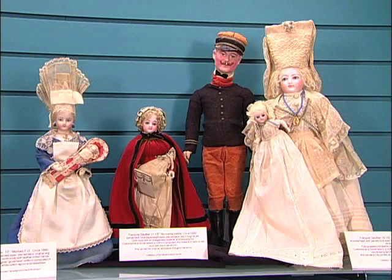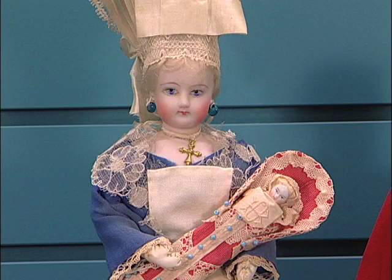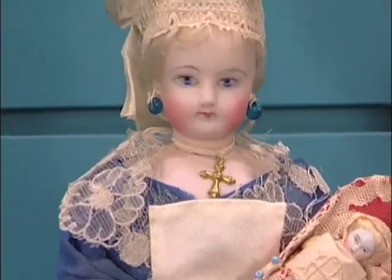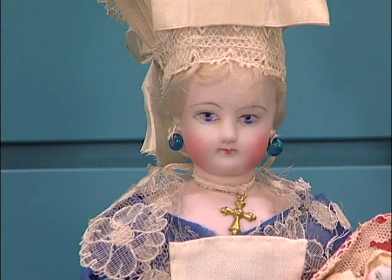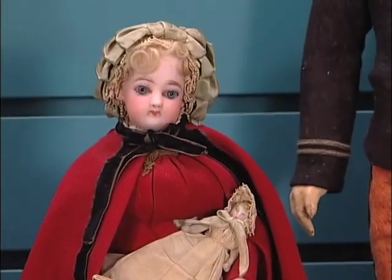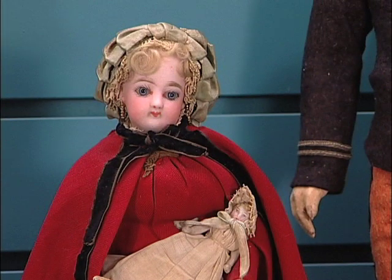We love occupational dolls. And here's a wonderful study group of Gautier's dressed in occupations. We have the governess with her charge, there's a little baby. A lovely face with painted eyes. And a wonderful French nanny. Although this lady could definitely double as a wet nurse.